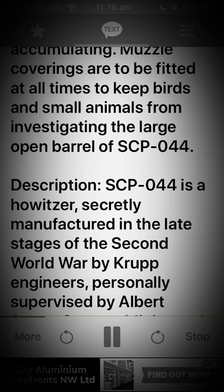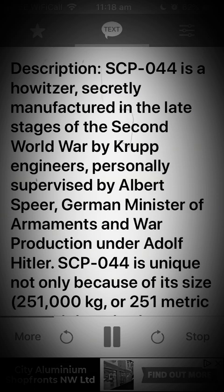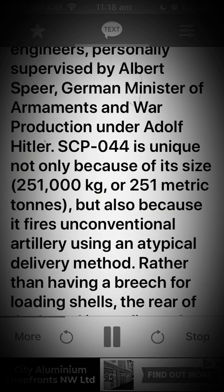SCP-044. Description: SCP-044 is a howitzer, secretly manufactured in the late stages of the Second World War by Krupp engineers, personally supervised by Albert Speer, German Minister of Armaments and War Production under Adolf Hitler.